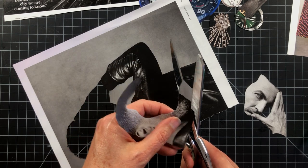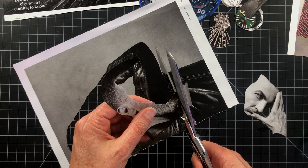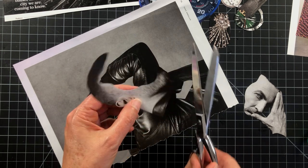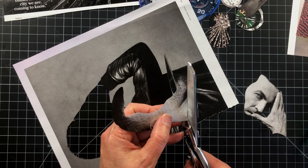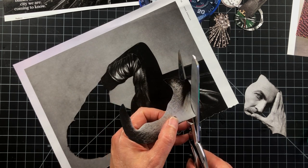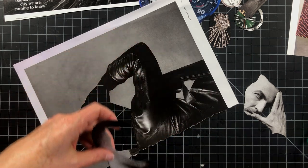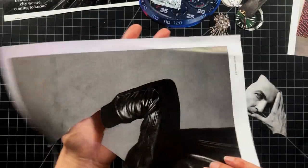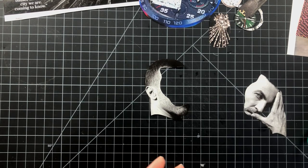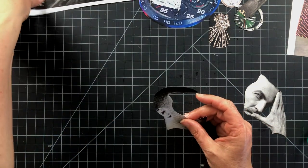I wanna keep the neck. Show you why in just a moment. Method to my madness here. I just want the neck. I do not want any of the leather jacket. So I will cut that. Should look good. All right. Everything else, I don't think I really can use this for anything else unless for color. I'll just put it off to the side, but I'm not sure. It's gonna end up being trashed.